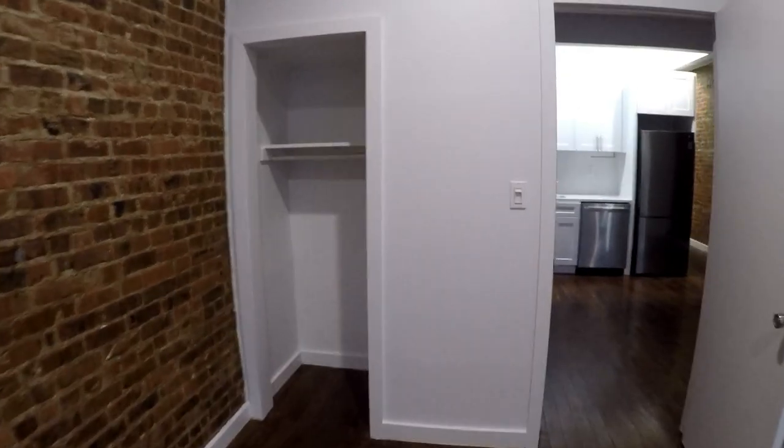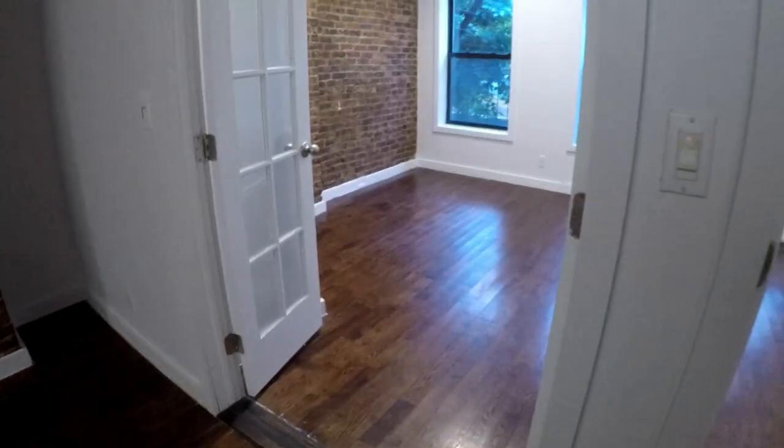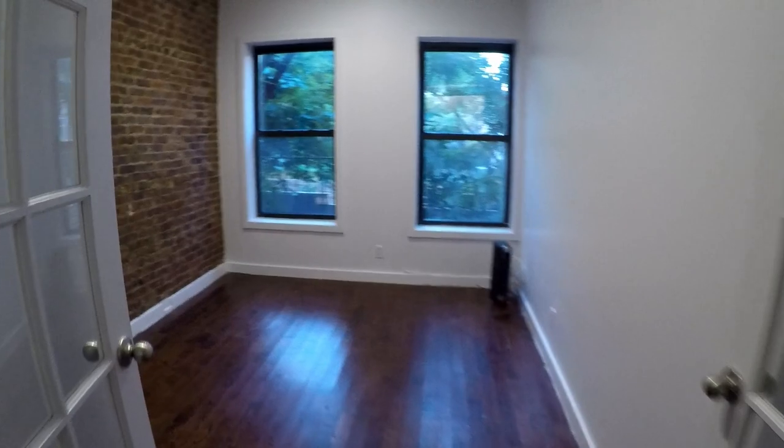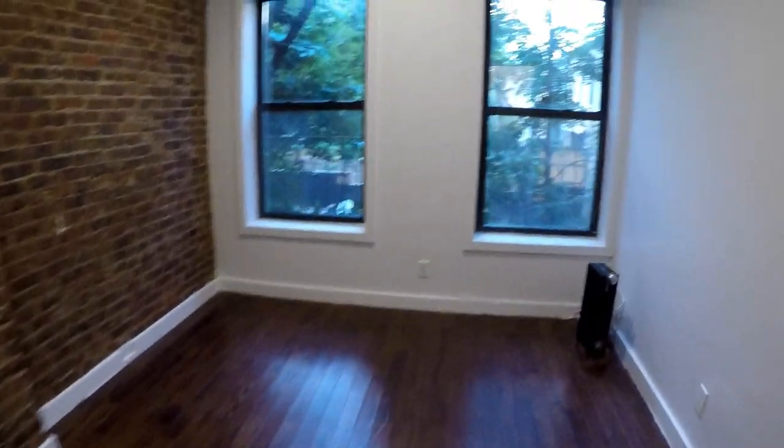To secure this fantastic apartment, call or text us at 646-504-4483. Your dream apartment in Crown Heights is just a phone call away. Schedule a viewing today and get ready to experience the best of Brooklyn living.